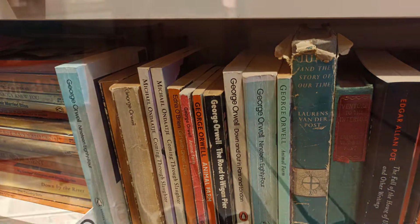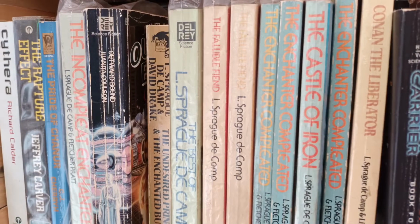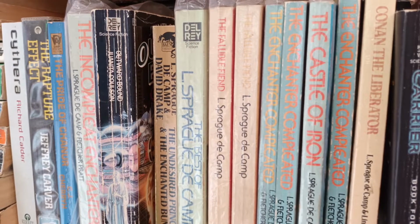It's amazing, and I wanted to show you how it's all double-breasted. So every single shelf you can see has got twice as many books in it. And you've got all these.